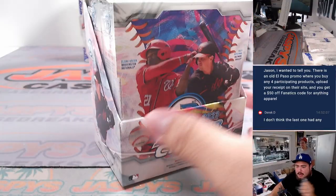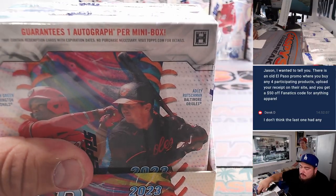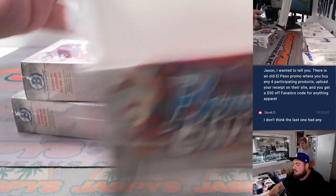I don't think that last one had any autos either. What the heck? Excuse my French. Yeah, we're missing 3 autographs.